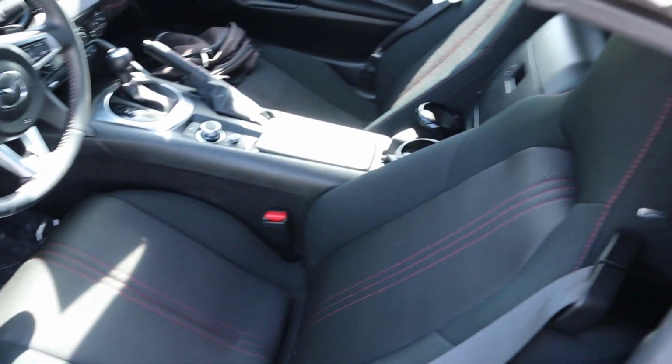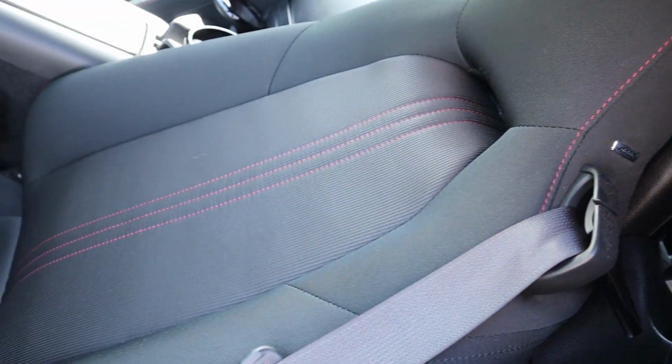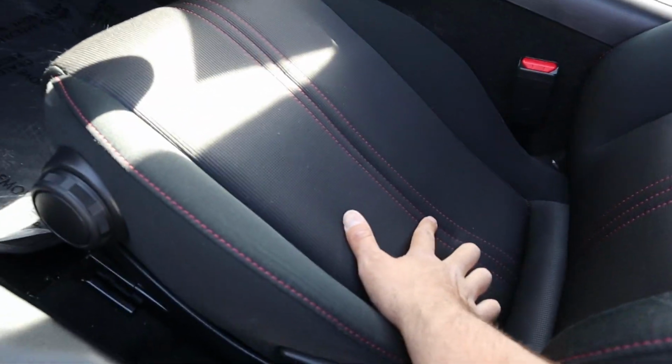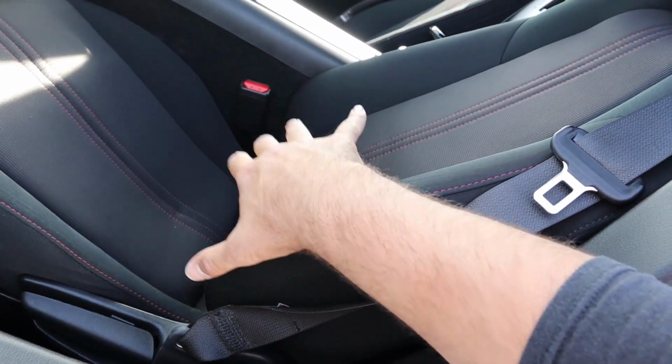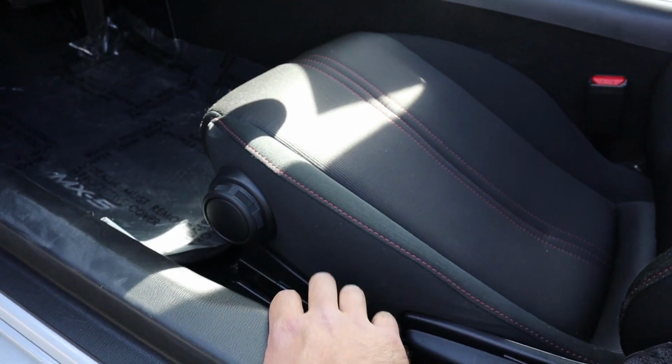Now this is a 2-seater, so obviously there's no back seats, and with this Club Sport package it does come with cloth seats for the front. They are heated though, and they continue that theme with the stitching. Bolstering on it is really nice, so even if you are a little bit wider, you can still fit in these seats pretty comfortably actually. They are manually adjustable.